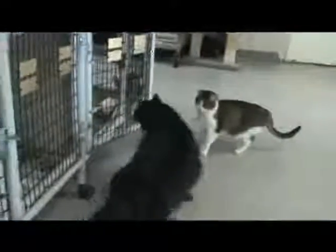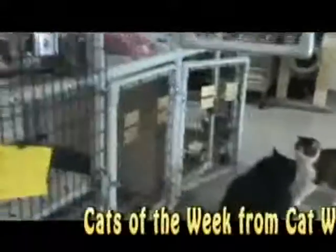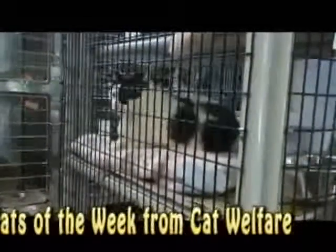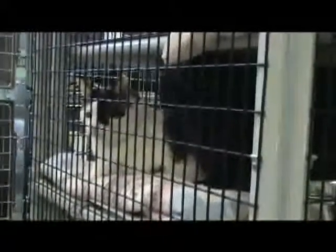These cats are Patches and Shadow. They are senior kitties that came to Cat Welfare when they lost their home. They are neutered males. They are both front declawed. Patches is approximately 15 years old, and his sibling Shadow is approximately 7 years old. We would like them to find a forever home. The senior cats do make great pets.